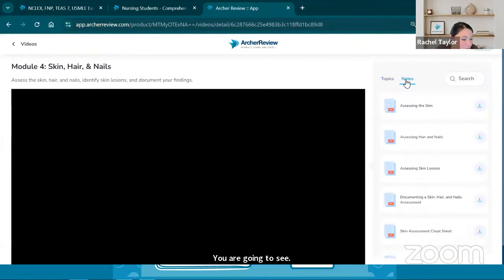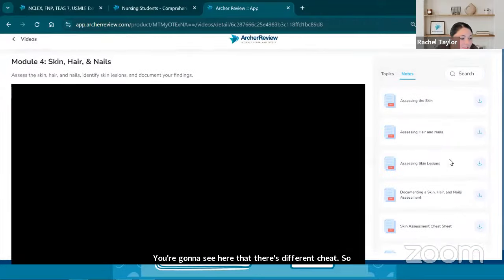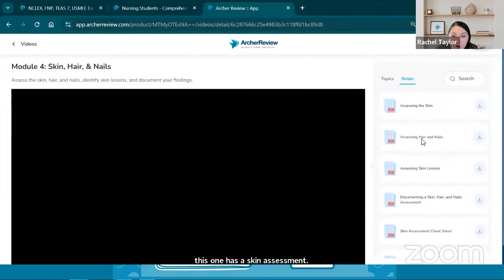So after topics, you're going to go to notes. You're going to see here that there's different cheat sheets. So this one has a skin assessment cheat sheet. There's going to be different options listed for you as well as all the slides.